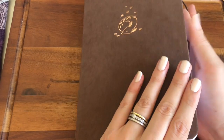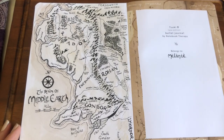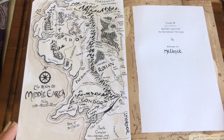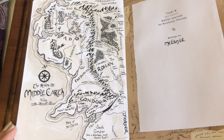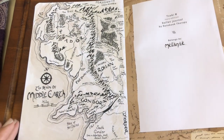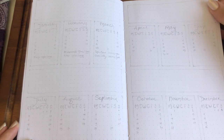So that's the notebook. I have already started with some of the setup. I made my title page and I drew in and painted this map. You can see that on my Instagram where I posted a bit of a reel showing that part. I'd actually drawn a map of the Erebor in my first journal, so I thought this would be nice for the second one. Then this is going to be where my cover is going to be, which I'm going to show you in this video. And then I penned in the calendar.